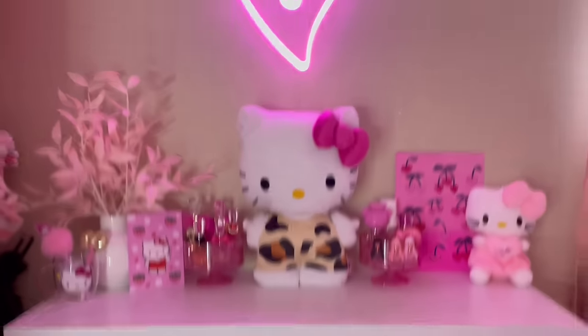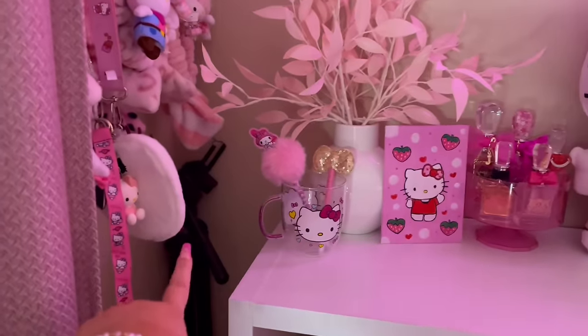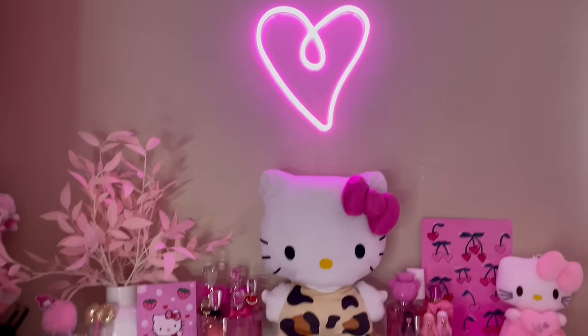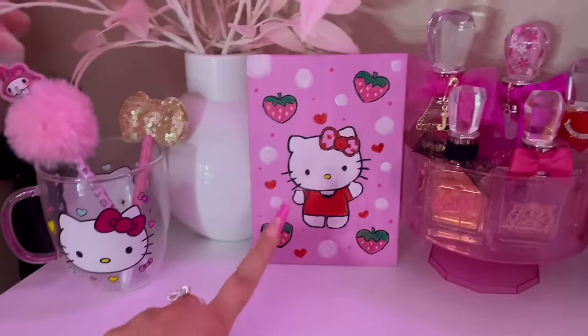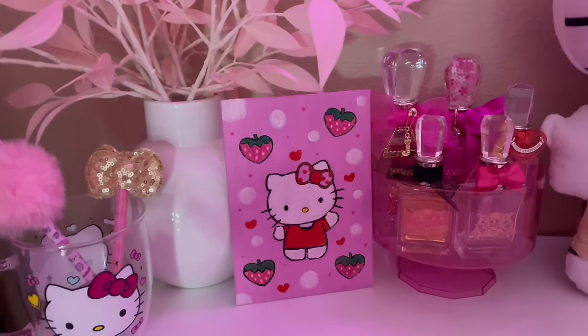But okay, let's go ahead and get started on the cube shelf. Oh, by the way, I keep my tripod right there. Okay, so this sign I actually found at Ross. On my cube shelf, I keep a Hello Kitty cup with some cute pins. I actually painted this. This is so cute. I painted this for Valentine's, you know, Valentine's theme.